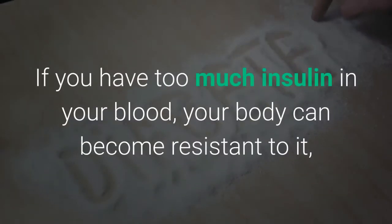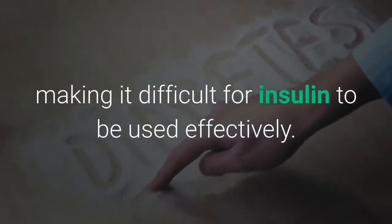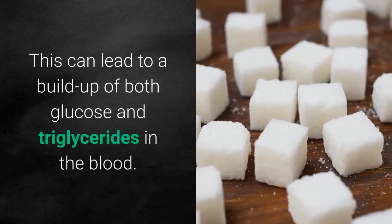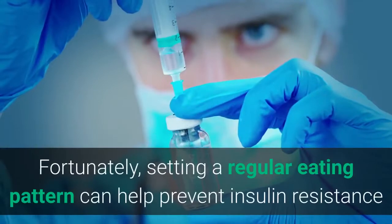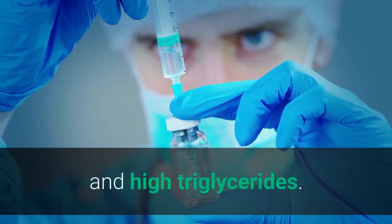If you have too much insulin in your blood, your body can become resistant to it, making it difficult for insulin to be used effectively. This can lead to a buildup of both glucose and triglycerides in the blood. Fortunately, setting a regular eating pattern can help prevent insulin resistance and high triglycerides.